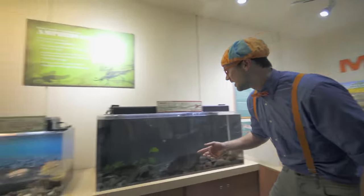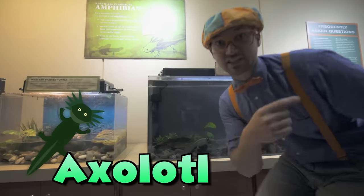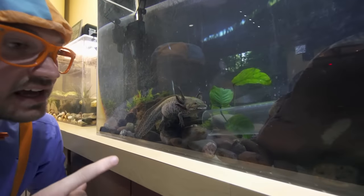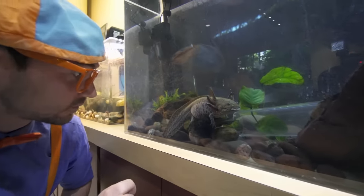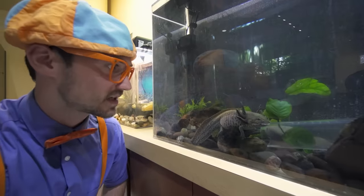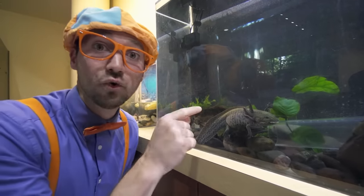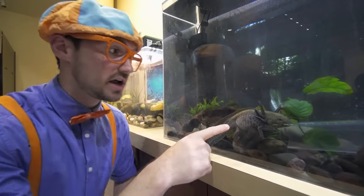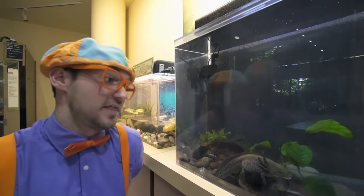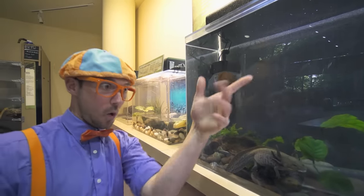Oh, and an axolotl, check this out. Whoa, see that? That's an axolotl. Whoa, so interesting. Kind of looks like a salamander mixed with a fish. But the cool thing about axolotls is if they lose a limb, like their arm, then from there, they can regrow it back.